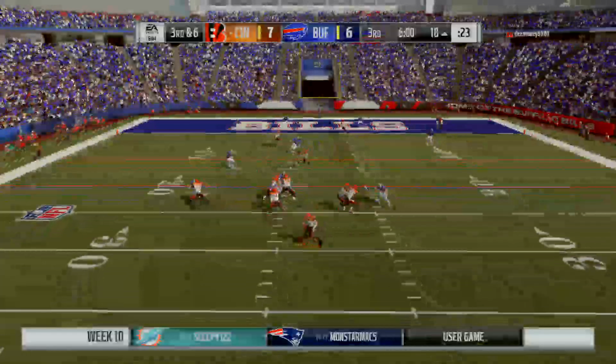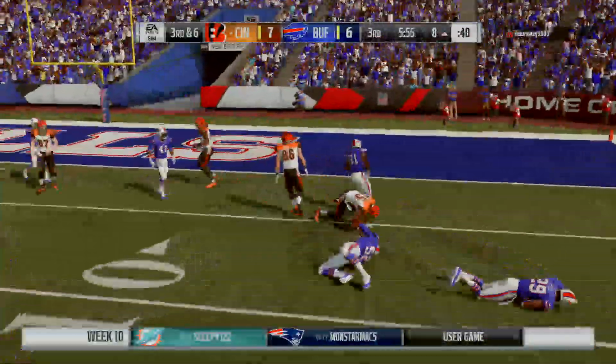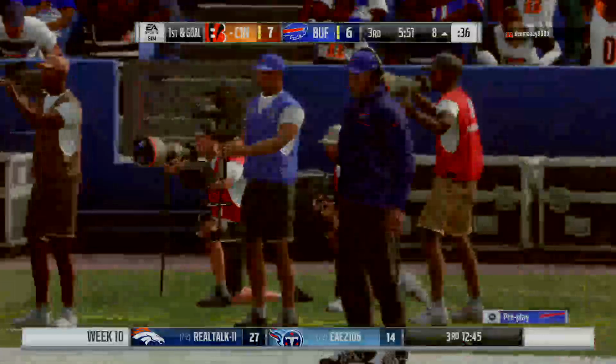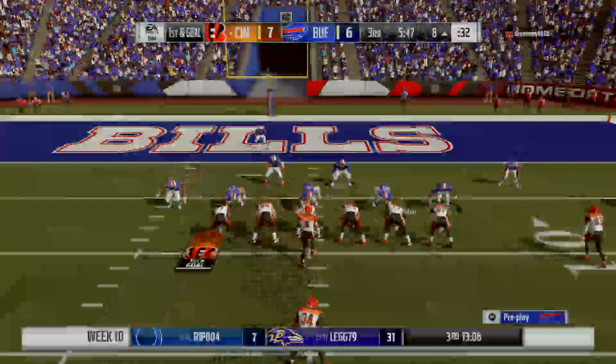Looking to throw. Brock finds Ross on the right side. It's complete, and they've got it inside the 10 at the 8. They're able to convert on third down, and that sets up a first and goal. Well, they've had a great, impressive drive going here, and that pickup ensures the drive continues.